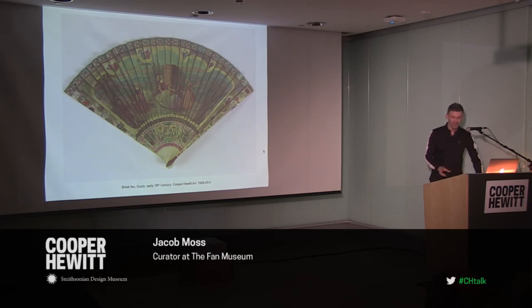Typically an early 18th century example, opening to a wedge shape. The upper sections are usually painted with classical, biblical, or genre subjects, while the lower part, if we're going to use fan terminology, the gorge and the guard sticks, generally feature chinoiserie motifs, scrollwork, and vignettes.